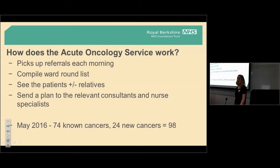So our service works like this: there's myself and another nurse, and then we have 4 oncology consultants. Each morning, me or my colleague Mark pick up the referrals. Patients are referred via a mobile, a landline, and also via EPR, our computer system, where there's a referral for acute oncology. So we pick up the referrals, collate as much information as we possibly can about all the patients that have been referred. So we'll look at the previous clinic letters, look up their most recent blood results, and get as much information as we can, and then go out and see the patients, and often see their relatives as well.